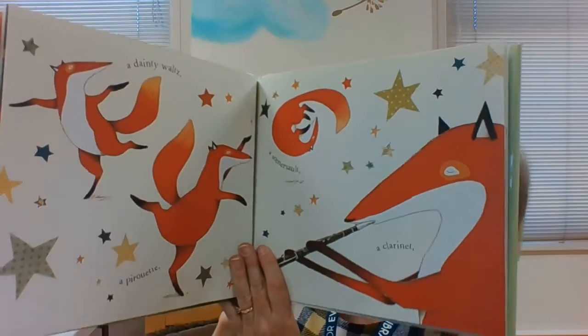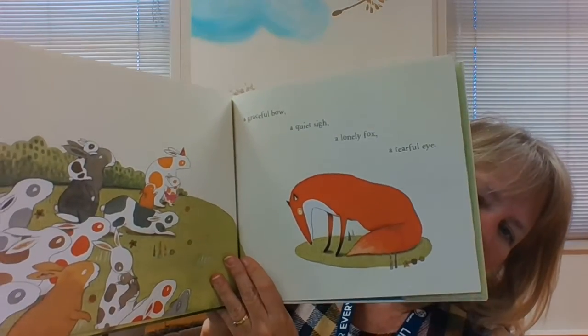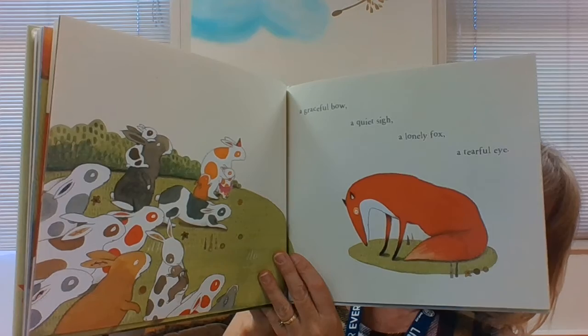Dainty waltz, a somersault, a clarinet. Wait a minute, who's dancing there? The fox is a good dancer. That's a chubby fox. A graceful bow and a quiet sigh. A lonely fox and a tearful sigh. Aww. Do you think they're going to let him dance with them?